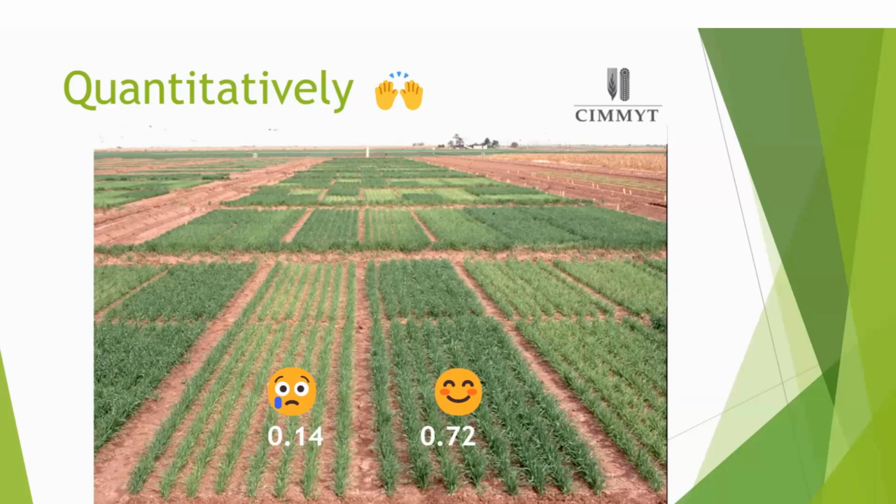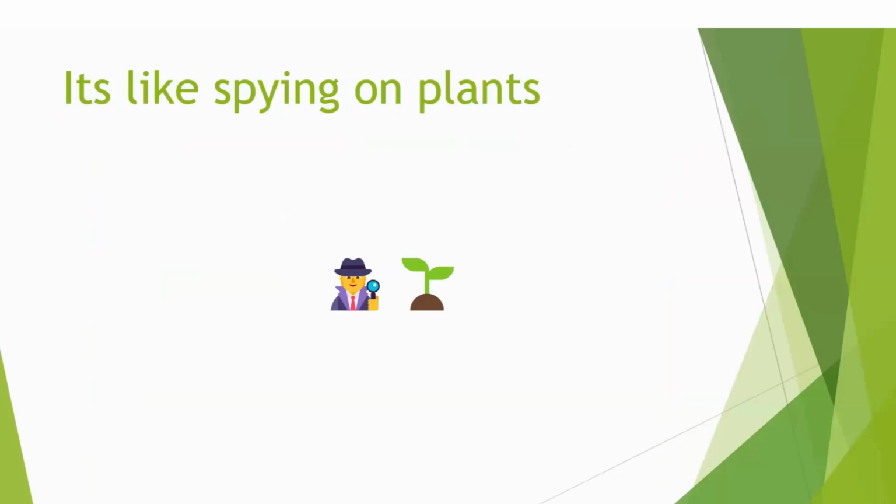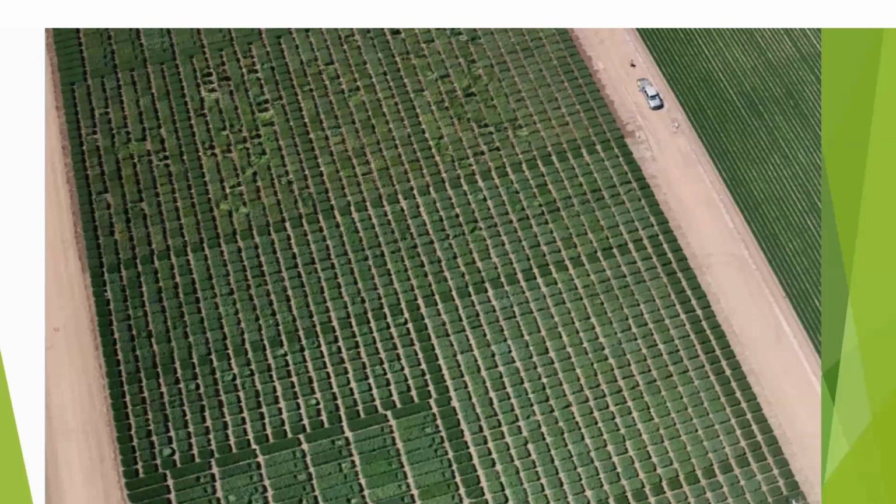So with these measurements, they can select quantitatively which trials with which varieties they will continue in the next round of trials, and do science things like predicting yield, for example. So it's like spying on plants. And to have a better view, instead of having the camera next to the plant, you can send a flying camera to spy from above. We have used drones like this, for example. And this is the kind of images that you can get with the drone, and you have a way better view from above, faster to take the data.